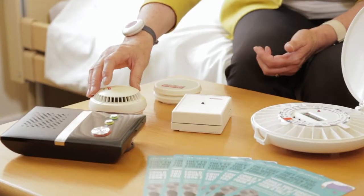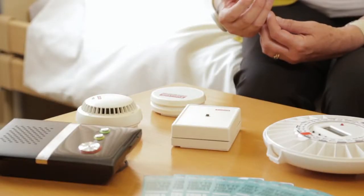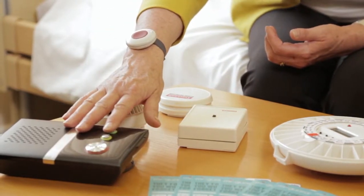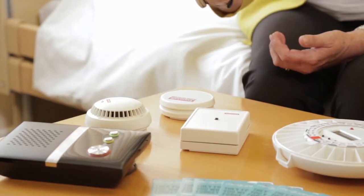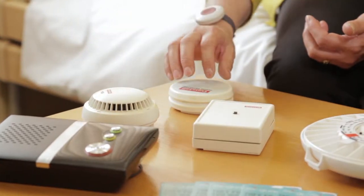So for example, we have here a smoke detector. Say someone lives alone and they have smoke detectors in their house, but perhaps when the smoke detector goes off, they don't recognise it as a smoke detector and therefore they don't act accordingly and leave the property. What would happen in that case is that the smoke detector will send an alarm through the care line box. The people at the call centre would see that the person's smoke alarm has been activated. They would then know that they need to do something very fast, either call the fire brigade immediately or call a carer.